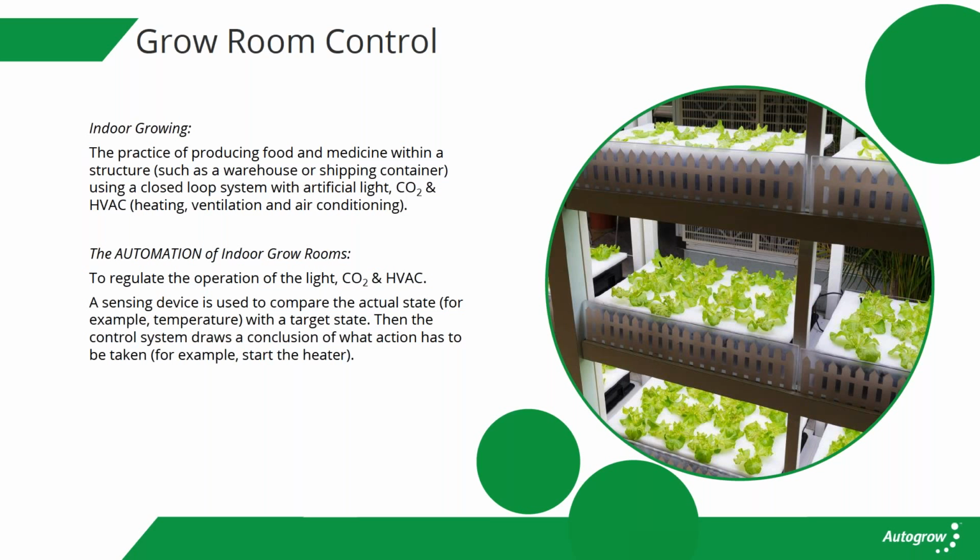So to automate an indoor grow room, what we're trying to do is regulate the operation of the different conditions: the light, the CO2, the heating, the ventilation. We'll use a sensing device to compare the measurements with what you want it to have, what we call the target state. So if the temperature is a little bit too low, we might turn on the heater. If it gets a little too high, we'll turn on the cooling. Similar with the CO2 and the lighting, we can do it all to a schedule. And that's what we talk about when we're talking about automation of an indoor environment.